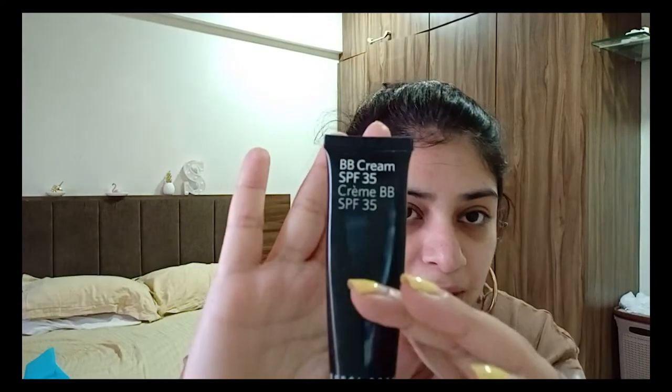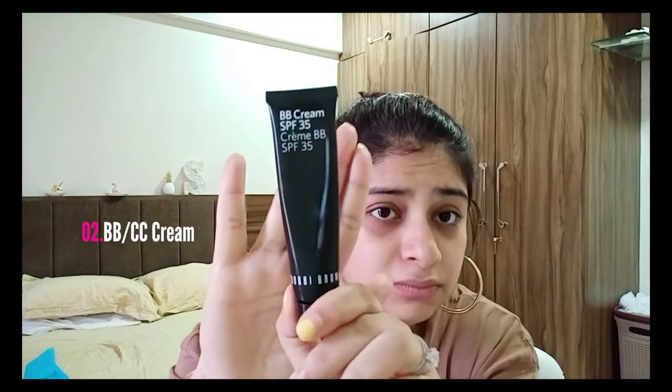Then moving on to the base, which is the foundation. I prefer using something called a BB or a CC cream instead of a foundation, because I find foundation too heavy for the day, and since we're doing something really simple, I use the Bobbi Brown BB cream. It has SPF 35, and that's really important when you choose a base. Make sure you have SPF in your base, because that protects your skin from sun damage.